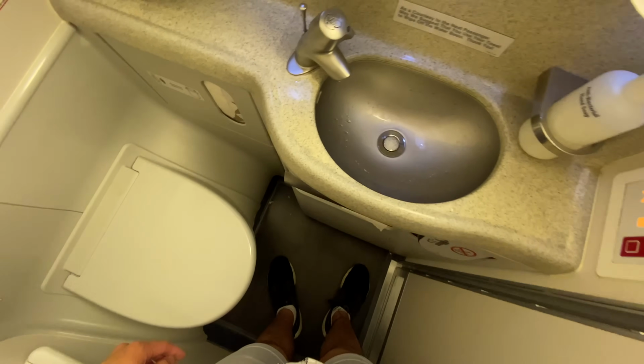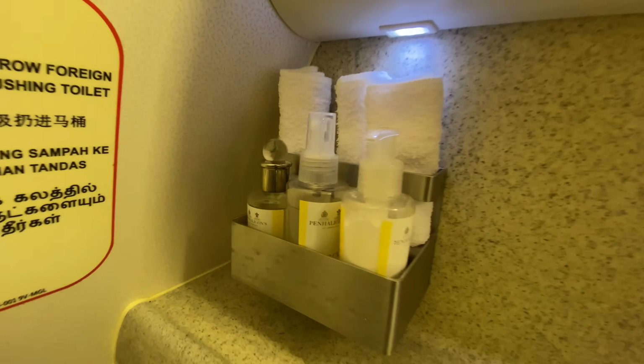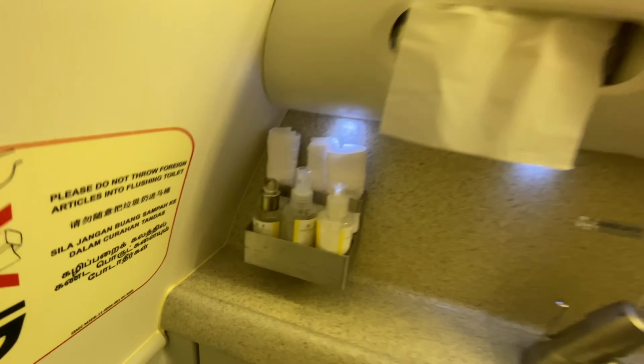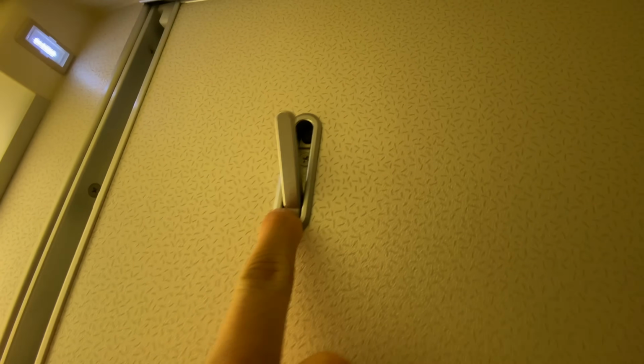So it's quite a standard 737 lavatory located just behind the cockpit. Here we've got hand lotion, face mist and perfume. And here you'll find a skinny coat hook.